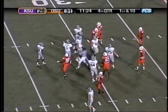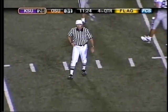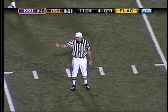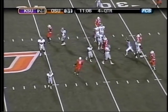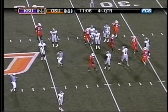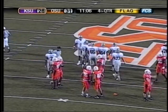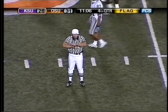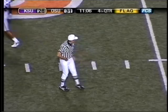Freeman under center, and we're going to have a penalty against Kansas State. Right guard jumped. Once again. Right in the snap. False start. 65 offense. 5-yard penalty. First down. 1st and 15, K-State from the Cowboy 34, and we've got another flag. Another procedure call. Now the nation's leading team in penalties is starting to show its penalty-ridden stripes. False start. 65 offense. That's 2 in a row. First down. 2 in a row for Robinson.